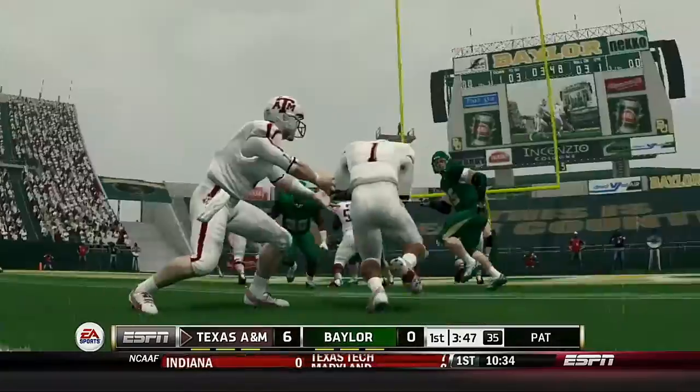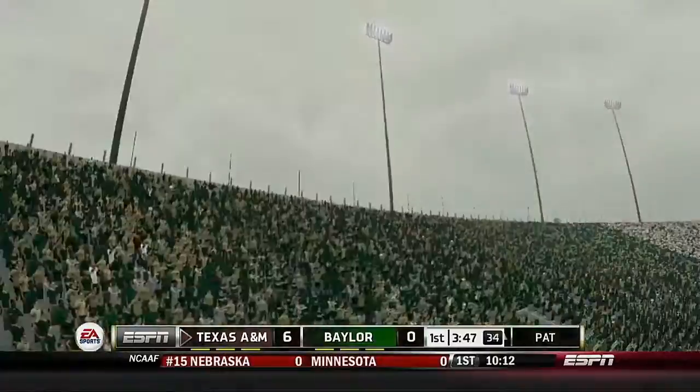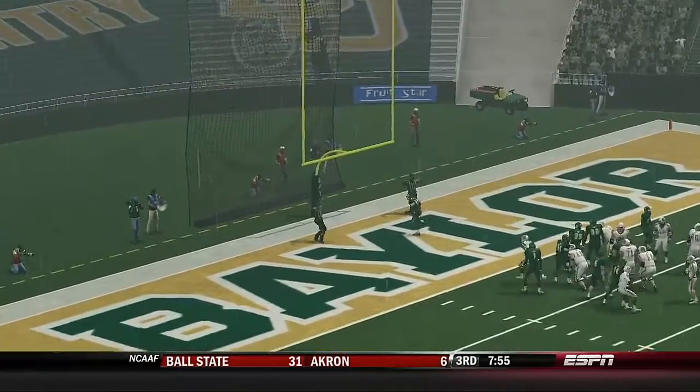Touchdown, A&M. This kid is a really reliable weapon. You definitely want the football in his hands near the end zone, and he showed you why right there. He makes the PAT.